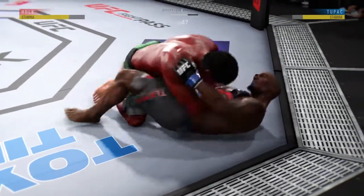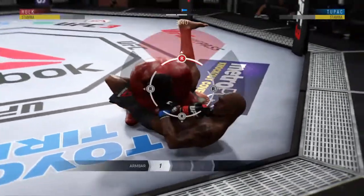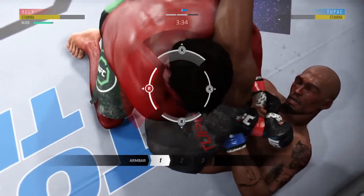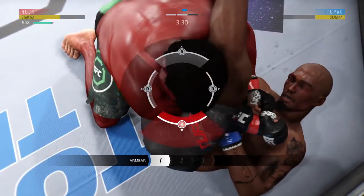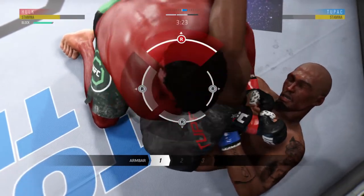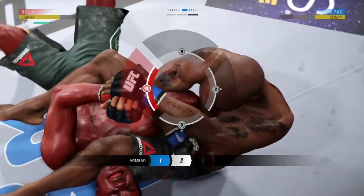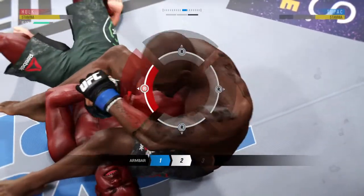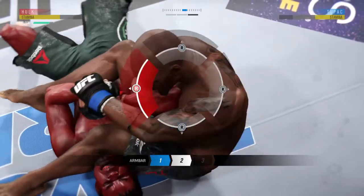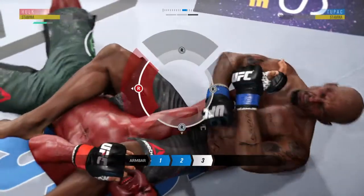He's got half guard, and he lands a hammer fist. He's putting himself into a position to isolate an arm. It looks like he's got that arm bar locked in tight. I believe he's in all kinds of trouble now.